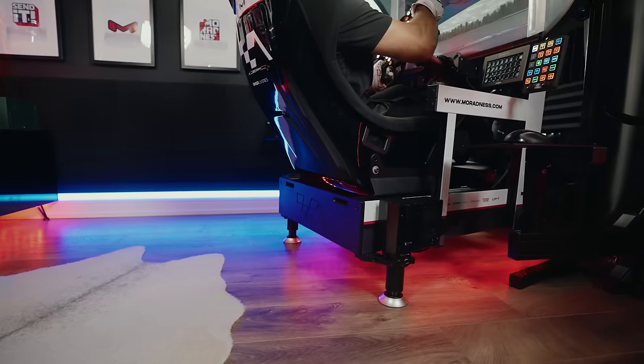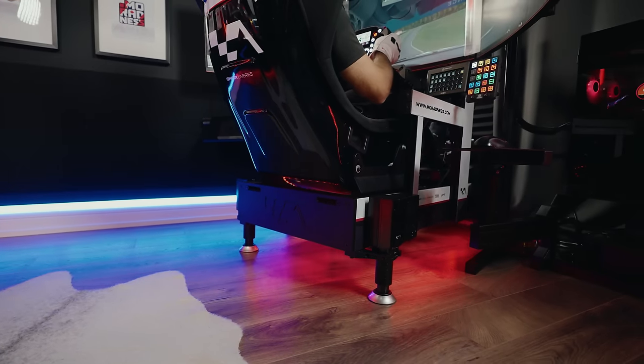Now, there's a lot of other things you can add to your rig. For instance, you can add accessories like button boxes, motion platforms, even haptic feedback systems. Any of those kind of things are items I would add after you've tackled the main list.